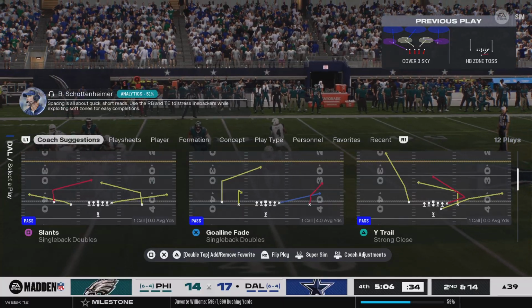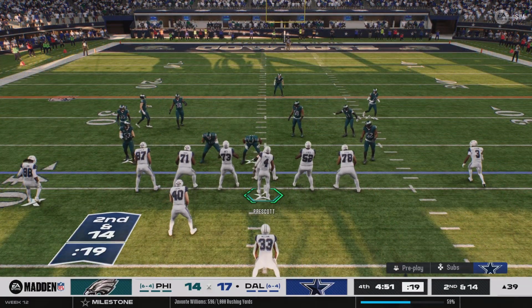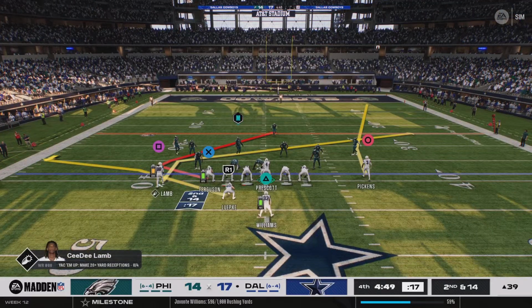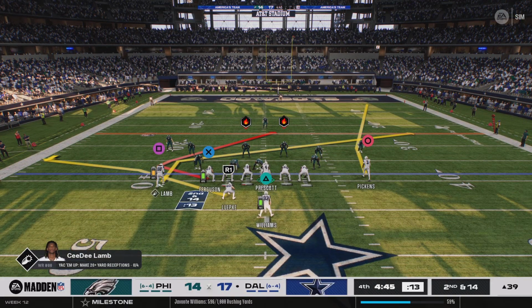At this stage in the fourth quarter, great job by the defense, understanding exactly what the offense is trying to do. They're trying to bleed the clock, shorten the game. They completely sold out to stop the run, able to take them down for a loss.